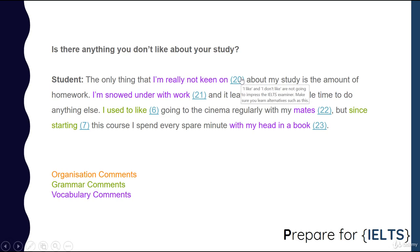I like and I don't like are not going to impress the IELTS examiner. Make sure that you know alternatives such as this. I'm keen on, or I'm not keen on. To be snowed under with work. Idiomatic language is a fantastic way to impress the IELTS examiner. And this expression means I have a lot of work to do. I'm snowed under with work.